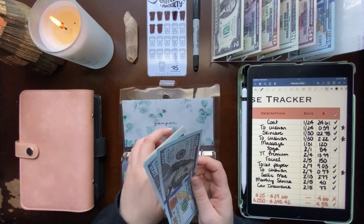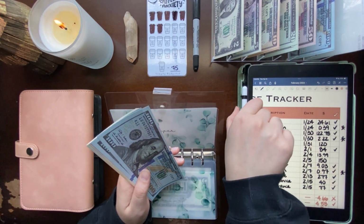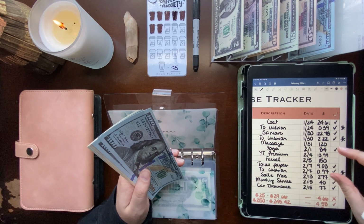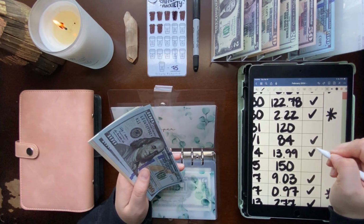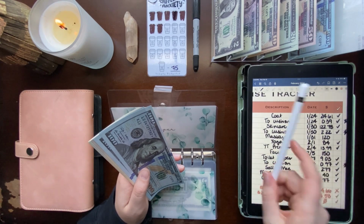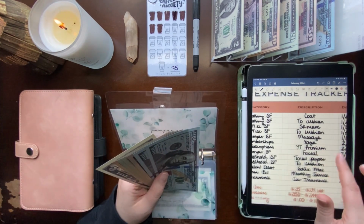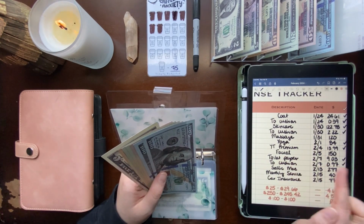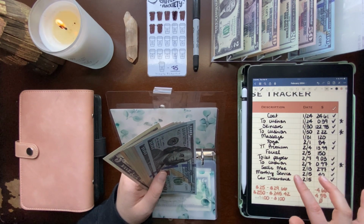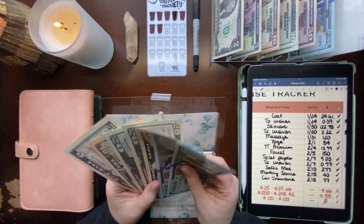And then pamper, last but not least. Oh, and I didn't mark off my YouTube Premium there. I made 2 transactions for my pamper sinking fund this paycheck. Usually I only do max 1 per paycheck for this, but I did get another massage that came out to $120, so that's coming from here. And then I also decided to get a facial, and that was $150. That's coming out of here as well, so that is $270 total.